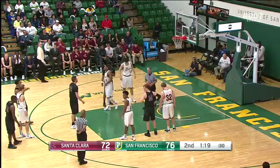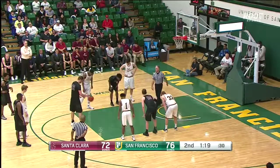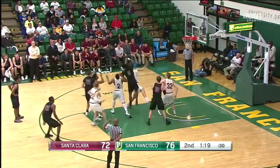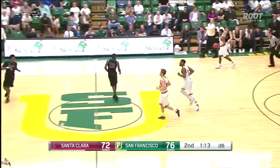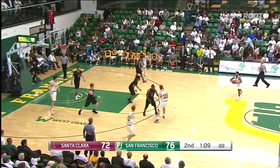Santa Clara as a team, 70.3% from the free throw line. That's 5th in the conference. USF is 7th in the conference in team free throw shooting. A miss. Santa Clara could not get the offensive rebound. 4-point lead for USF with the basketball. Closing in on a minute left.